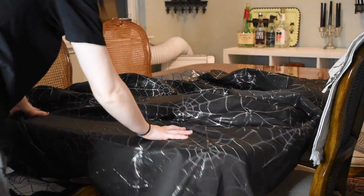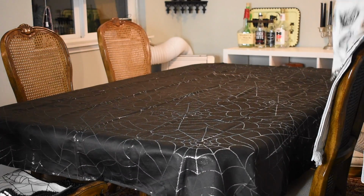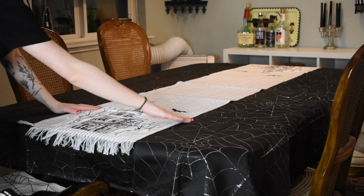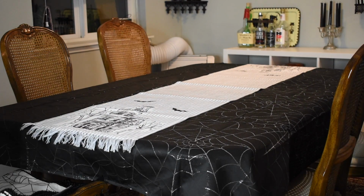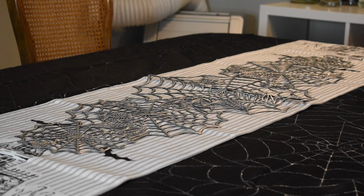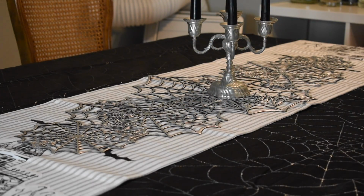I got this tablecloth last year from Target, so I'm just putting it back on black side up now that it's clean and ready to go. Now I'm going to put on this haunted house table runner that I got this year from HomeGoods, as well as this spider one for extra layering goodness.